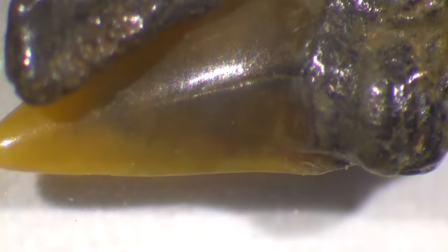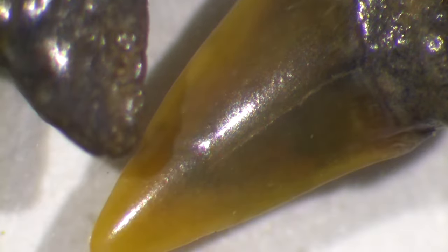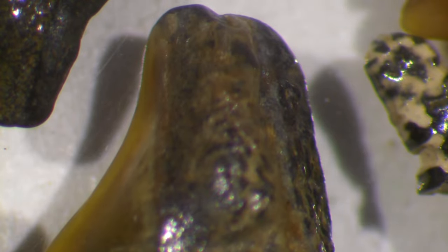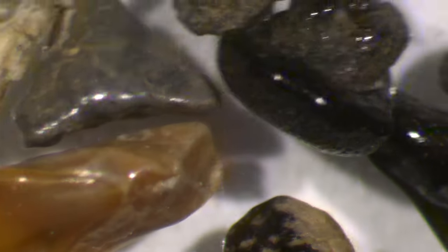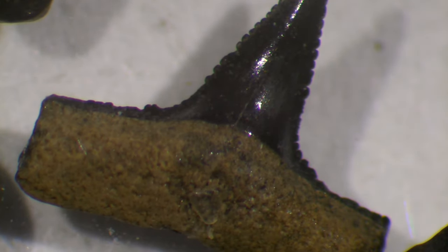Look at this beautiful amber colored shark tooth. Nice, nice. There's maybe enough of it to identify it down to a species. Okay, and we're back to where it's been before. I think we might be done. Let's see, just about, yep. One more little scan, beautiful tooth, beautiful.